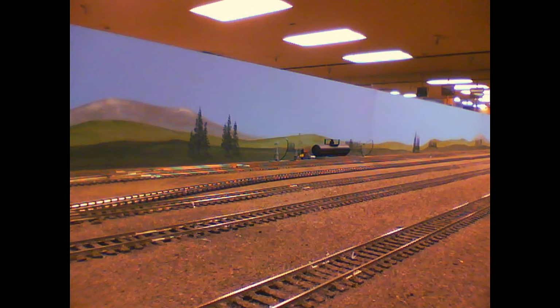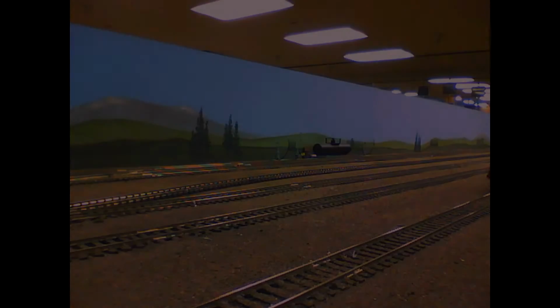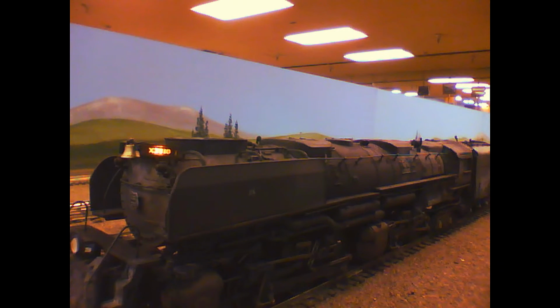Alrighty, so this next one you may not be able to recognize at first glance. That's right. So the next one I weathered up was the Athearn Challenger. This one, as far as the steam locomotives are concerned, actually, as far as any of them are concerned, this one was my favorite weathering job. I put the most effort into this.